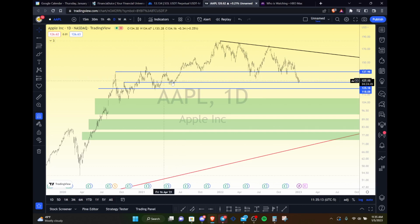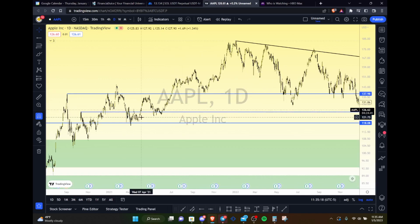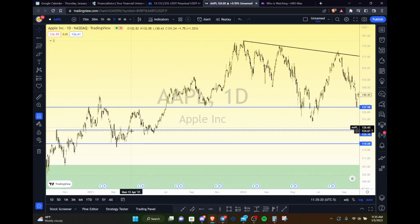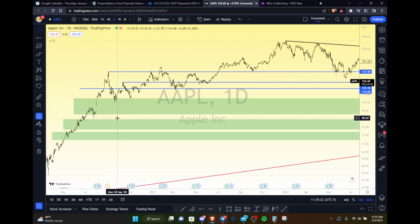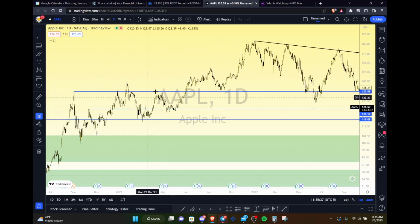Trend lines are similar. Trend lines don't have to be perfect. They're just showing you the map, a pathway. They're showing you a pathway, a zone. Remember, trend lines are zones at the end of the day. So this zone here from the weekly, from the daily time frame, this looks good to play.